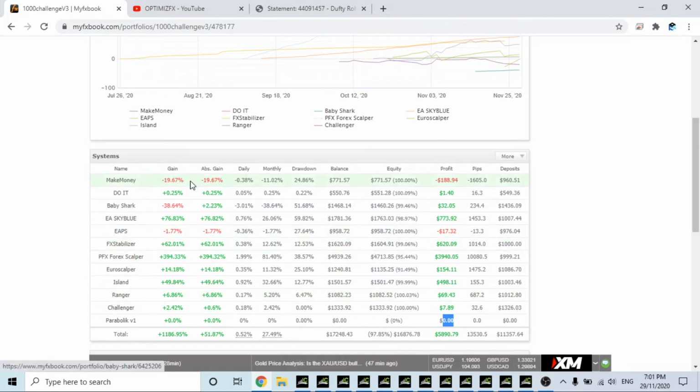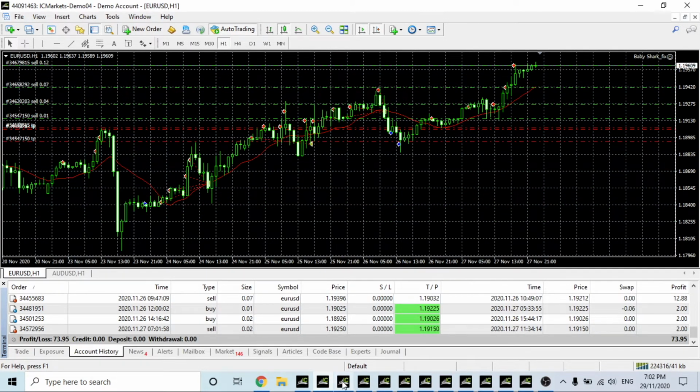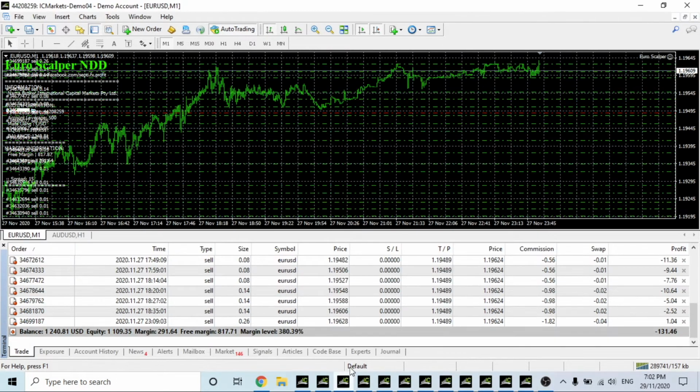Where is it? Baby Shark. So I think this is wrong. Yes, so I need to start it from obviously last week, because it should be updated. Unless it didn't update, which is quite possible. I might have to do that with this one as well, like I do with Parabolik. I just delete this account and get the MyFX Book to upload a new fresh statement, and it adds it all into here and fixes everything up for me. So I might just do that. So that's Baby Shark. It is going really well so far on 1%, which I think is a lot better than 2%.